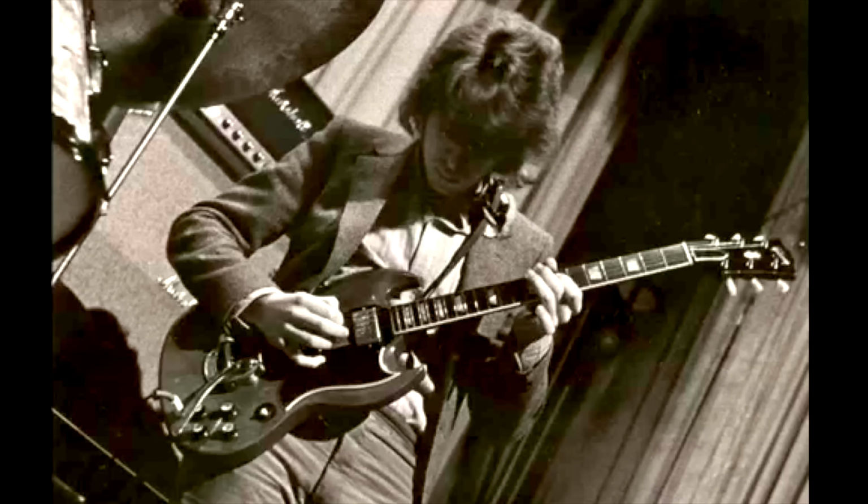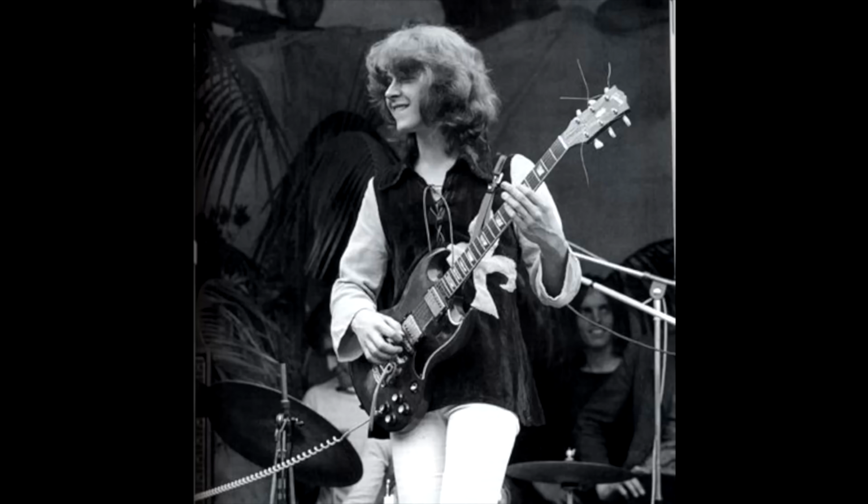Mick Taylor, in his final year with the Blues Breakers and at the beginning of his time with the Rolling Stones, often used an SG Standard as well.